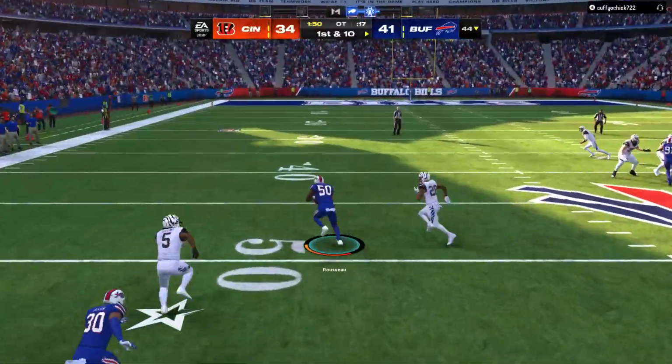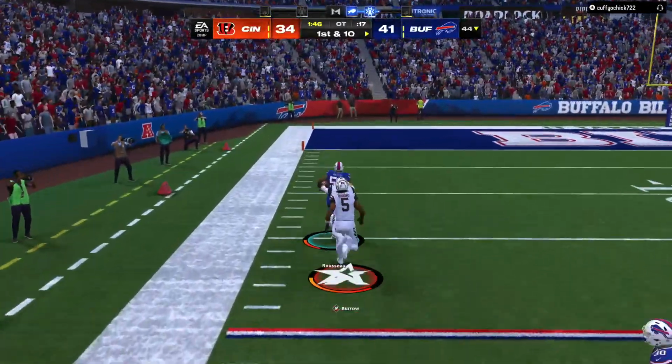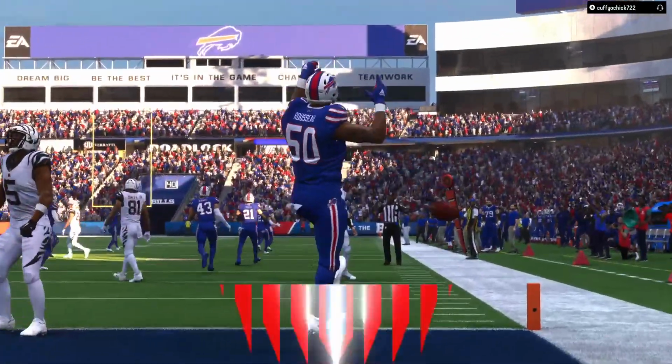Oh, it's intercepted. That'll seal it. Now he's loose down the left sideline. And he is going to score. It's a pick six and a Bills touchdown.